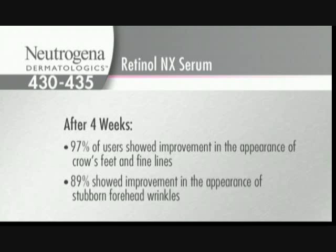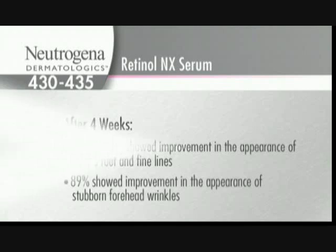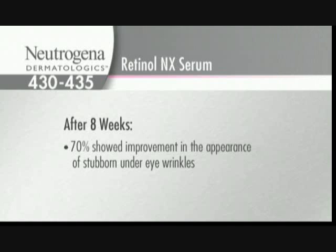So we've covered areas around the eye, the fine lines on the face, the stubborn forehead wrinkles. 8 weeks, 70% showed improvement in the appearance of stubborn under-the-eye wrinkles in this dermatologist-led study. So those statistics are incredibly powerful. That's not my opinion as a board-certified dermatologist. That's multiple dermatologists doing a study, really proving the science behind this product.